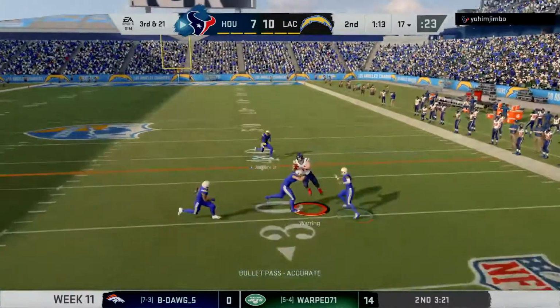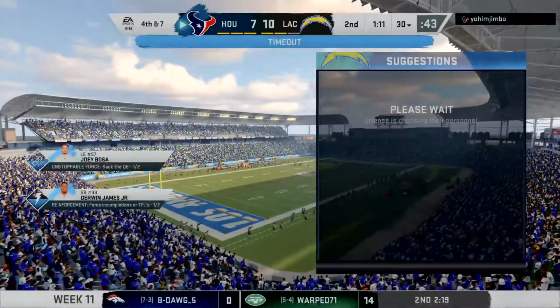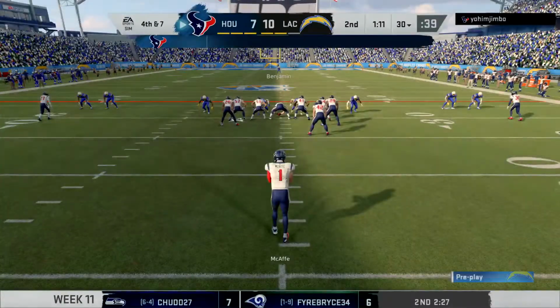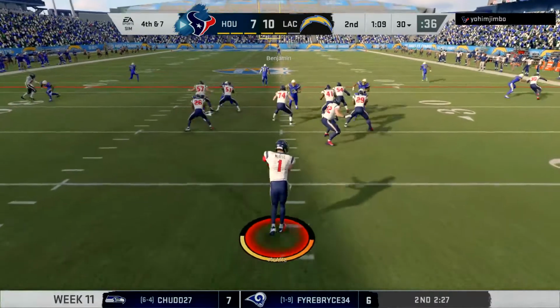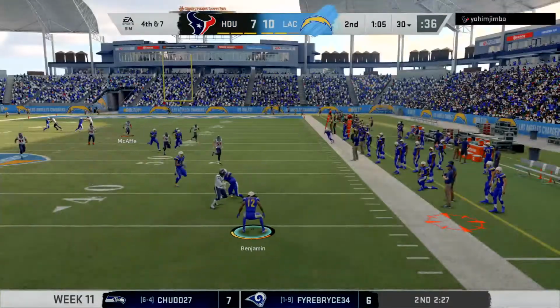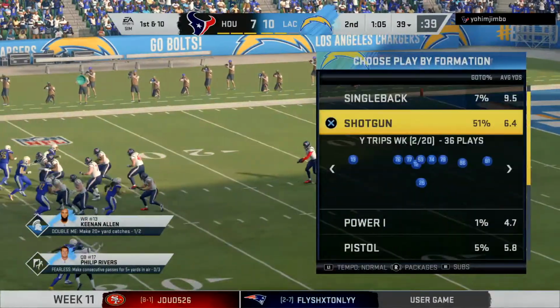To throw is Watson. This one brought in by the 6'5" tight end Waring. The Chargers going to signal for the first of their timeouts as they'll head to the sideline and talk over what to do next. This is away, but boy, headed straight for the sidelines. And this punt goes out of bounds, and it'll be marked inside the 40.